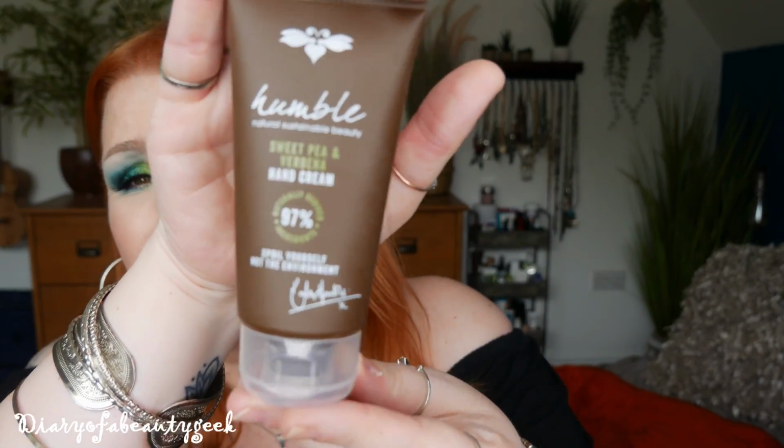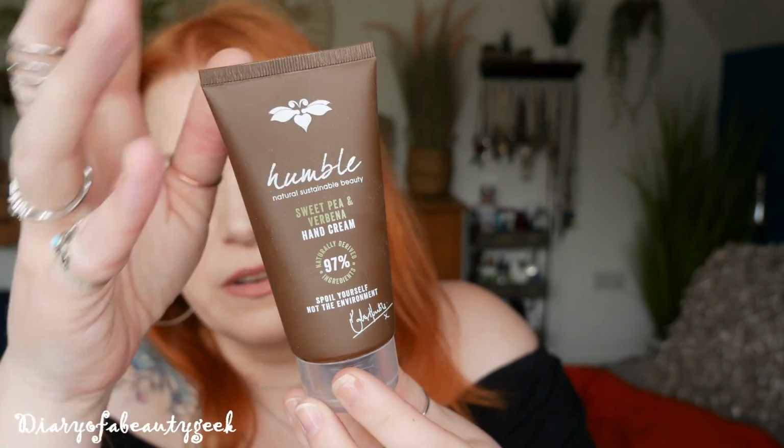Next we've got a hand cream, and this is by Humble Natural Sustainable Beauty. Sweet pea and verbena, 97% naturally derived ingredients, and it says spoil yourself, not the environment. So it looks like there. How much have we got? We've got 75 mils. And it says, due to the natural content of this product, colour and textures may vary.